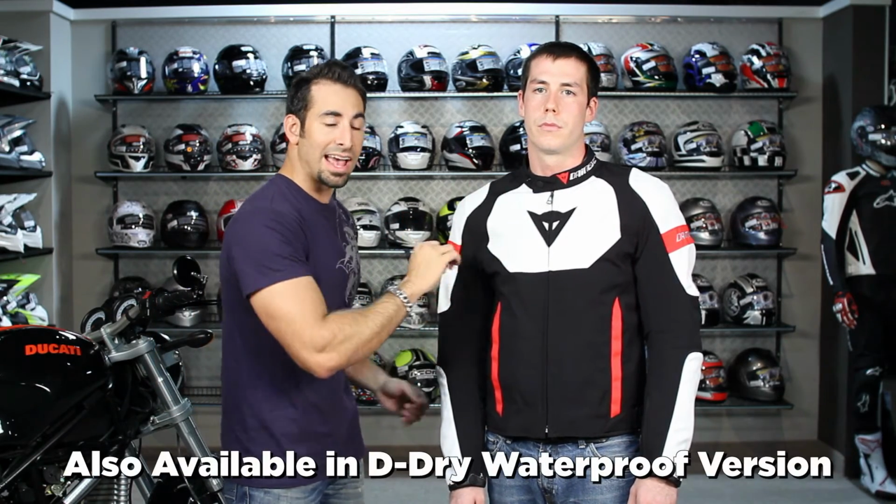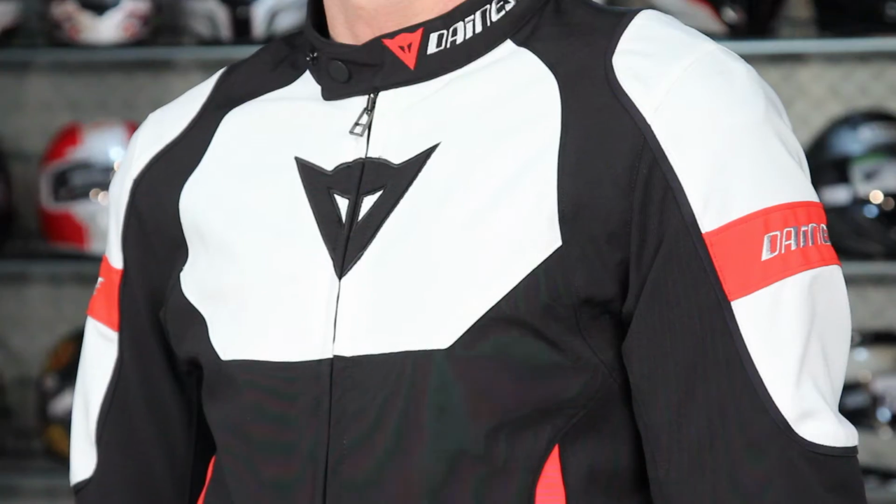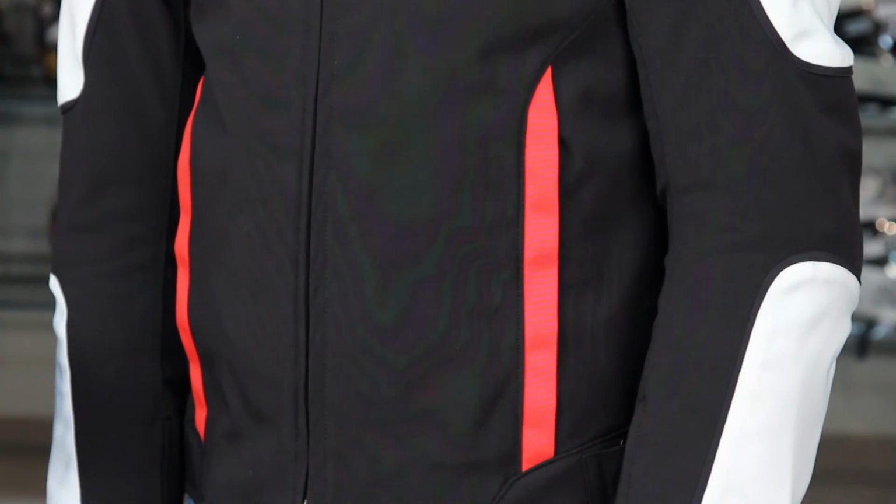But the nice part about the Avro is there's also an Avro D-Dry. So if you want to take it past water resistant and go up to waterproof, we have the Avro D-Dry. It's slightly more sport touring style. It's a bit different. Check it out on RevZilla.com. And that's going to be around that $389 range. But this one for your hardcore Italian sport bike rider that's going to dip into that temperature range, but typically stays out of the rain, this is a great option.